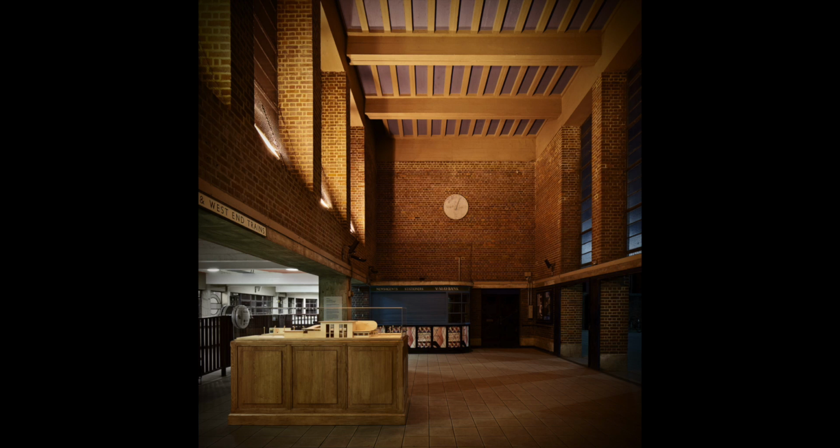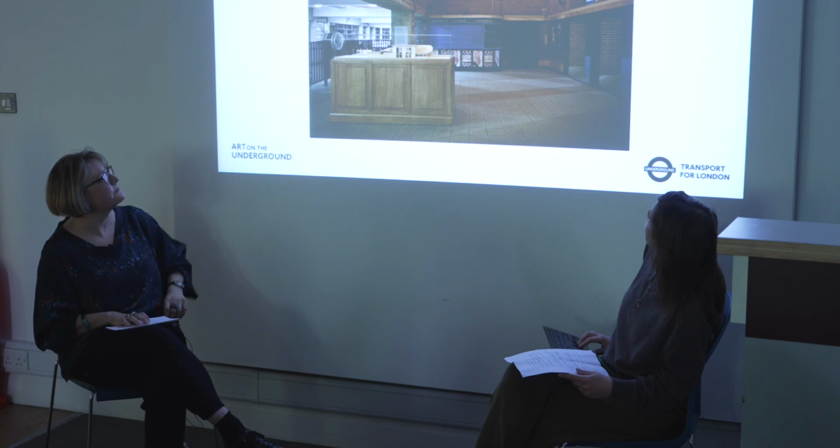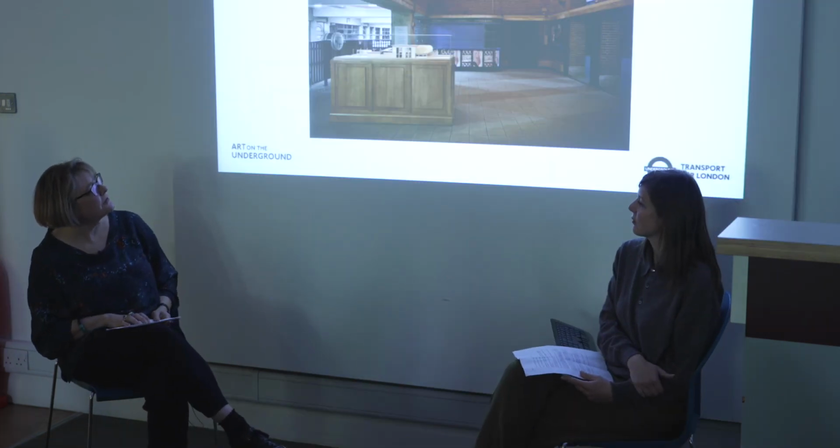That's it at night. It looks like it's not lit, is it? It's just the way the light's coming through from the upper windows. No, it's not lit. No. Okay, that's it. Wonderful. Wonderful.